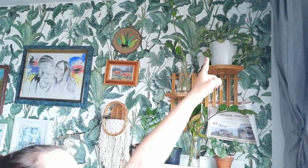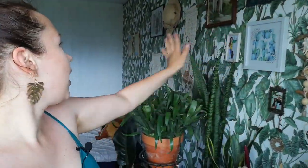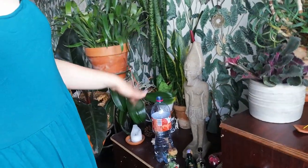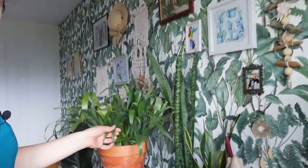Here is my Pothos Enjoy, and I just keep him there because it's Pothos, and all Pothos are, as people say, almost unkillable. I could argue about that, but for now this is over there. Then I have my portrait wall. All of this looks good, right? Except this part. That's what I will work on right now because I have no idea what I want to do with it. And also, do you remember my rescued plant?